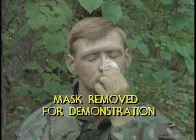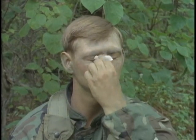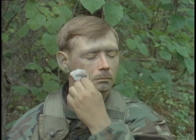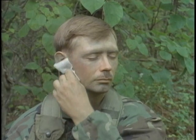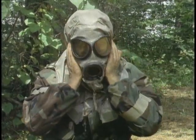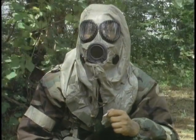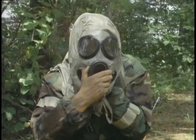Start at the ear, across the face to the corner of the nose. Here scrub an extra stroke at the corner. Then across the nose to the other corner. Again scrub an extra stroke. Then across the face to the other ear. When breathing becomes necessary during decontamination, reseal, clear, and check the mask. Resume breathing again. Hold your breath, close your eyes, and continue with decontamination of your face.